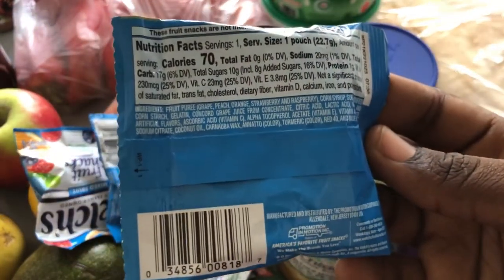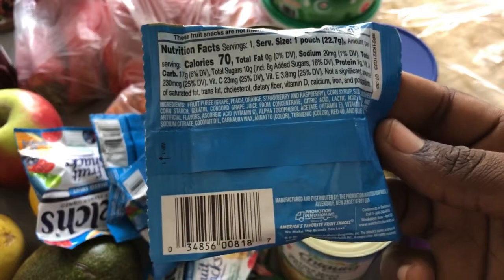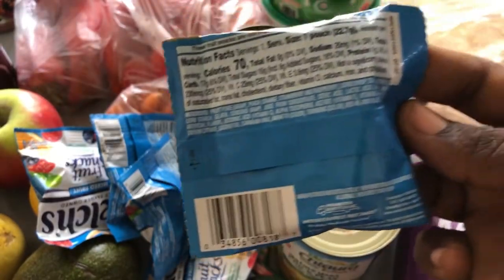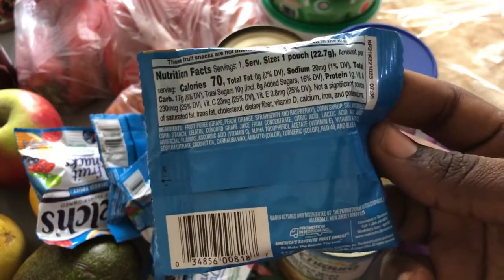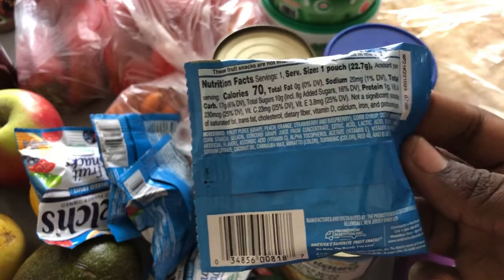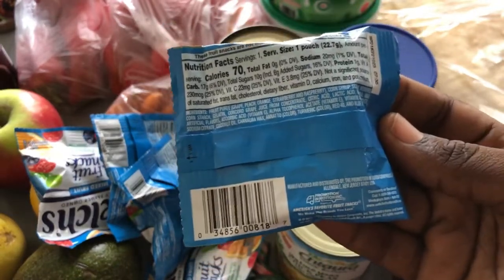Why on earth didn't I go through the ingredient list? I talk about this all the time. Read your labels, read your labels, read your labels. And I went to the shopping mall and bought 5 without reading my label. This thing for 70 calories.